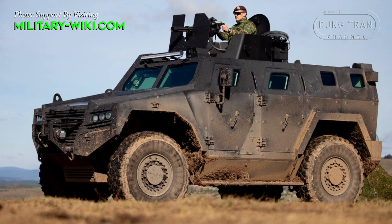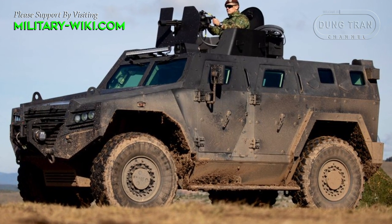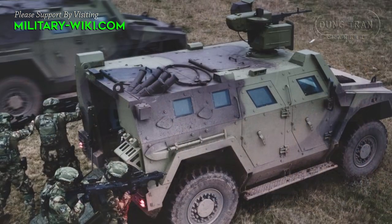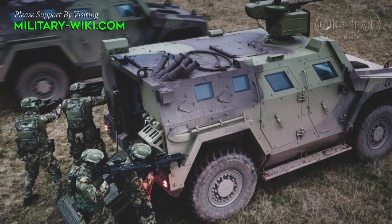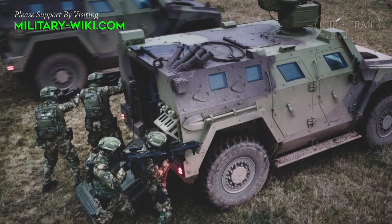The infantrymen enter and leave the Miloš via a power-operated ramp at the rear of the hull that opens downwards, including a manual door that can be used in case of power failure. This door is also equipped with 1 bulletproof window and a firing port.